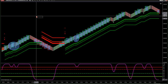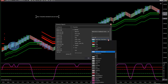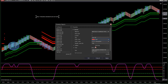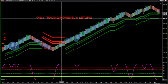We only have two setups, FZR, full zone retracements, and momentum. If you only want to trade momentum setups, you must have a couple key ingredients. This works really good on the NASDAQ futures too. NASDAQ's really fast, but it really works well with this methodology.